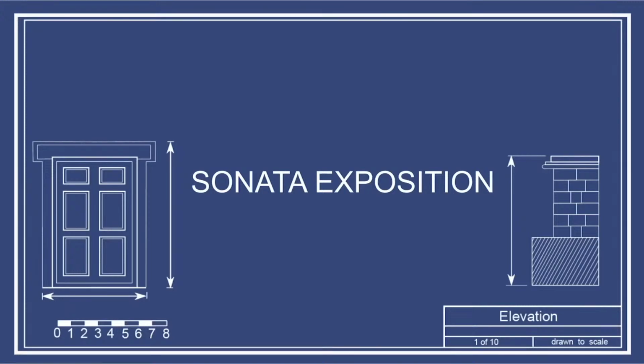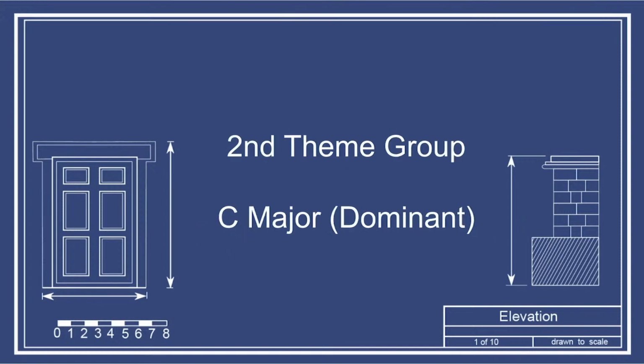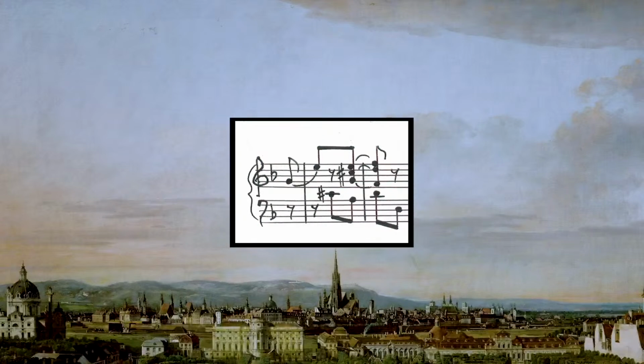Sounds to me exactly like the exposition of a sonata. And that's what this second movement is. The first theme, in the tonic key of F major, but here fancied up a bit as a fugato, a little fugue. A move to the dominant key of C major, where we heard the second group of themes, 3 of them, including that little military thing. And we close the section in the key of C, exactly as in the standard sonata exposition.